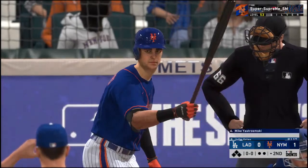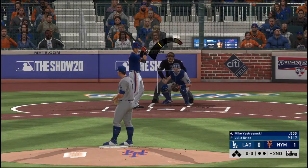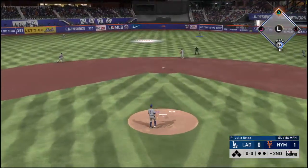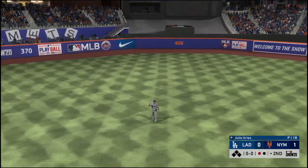Next for the Mets, Mike Yastrzemski. He's set to lead off the home half of the second. First offering on its way. High fly ball out to straightaway center. Pollock has a read on it. 1 away.